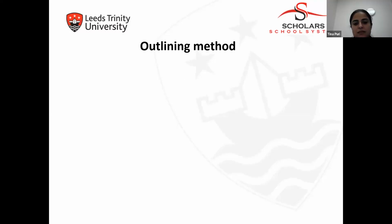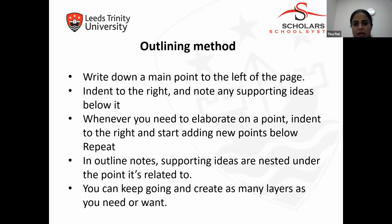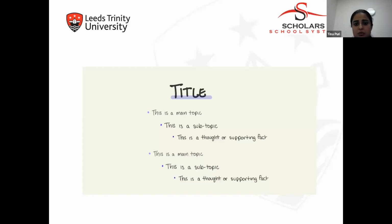Next method is the outline method. So write down a main point on the left of the page, indent to the right and note any supporting ideas below it. Whenever you need to elaborate on a point, indent to the right and start adding new points below. Repeat. In outline notes, supporting ideas are nested under the point it's related to. You can keep going and create as many layers as you need or want. So this is the outline method format. You can see on the top you will write the title, then there is a main topic, then subtopic and thought or supporting fact. So this is the structure of the outline method.